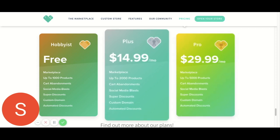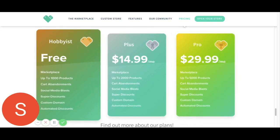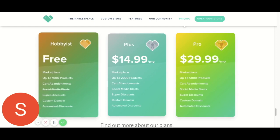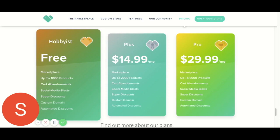Like I said, this is all new and you guys can take it upon yourselves to go over the pricing, but Plus is $14.99 a month, Pro is $29.99 a month. I don't really need all these extra products for the store I'm about to set up for you guys. I don't need all this extra stuff, so free is just perfect. Unlike my other shop where I need all of this, I'm not going to spend $30 on this platform when I can go to Shopify and spend the $30 a month there, because it's better for me in terms of the plugins I'm able to use for Shopify. So for the store I'm setting up, free is probably the best way for me to go through it.